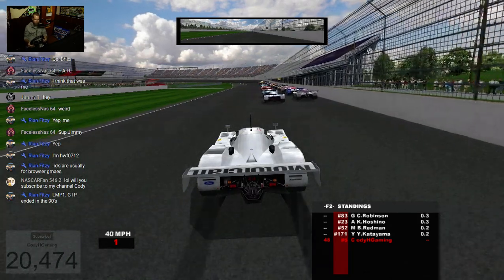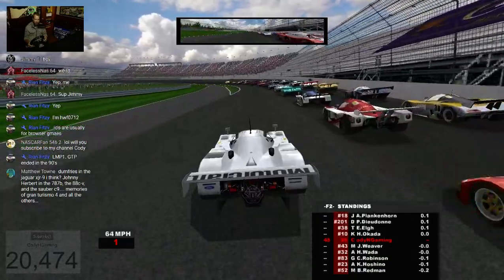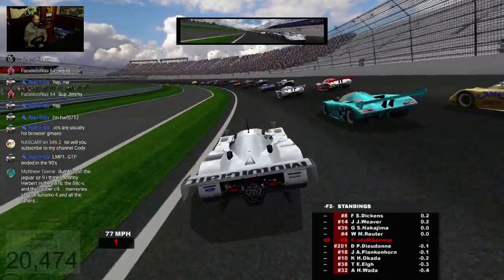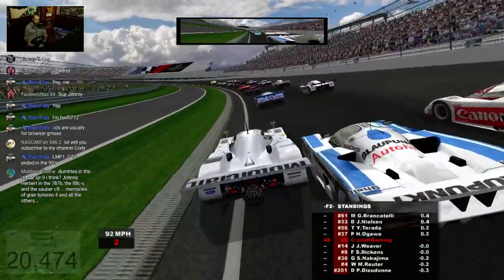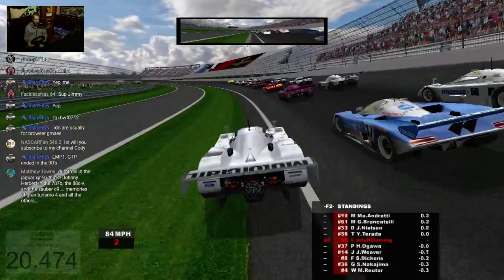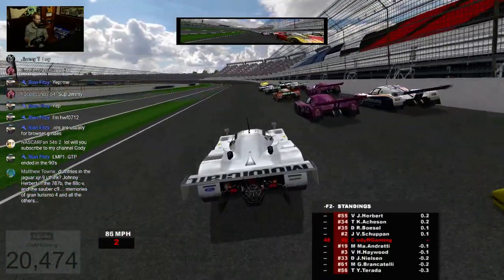No way, that's 42 cars. I guess so. Gonna squeeze to the front like I did last time. Try to cause a few big wrecks on the front stretch going the right way.